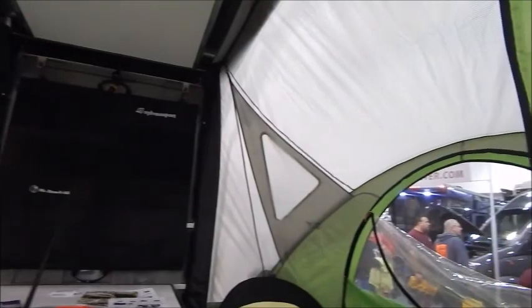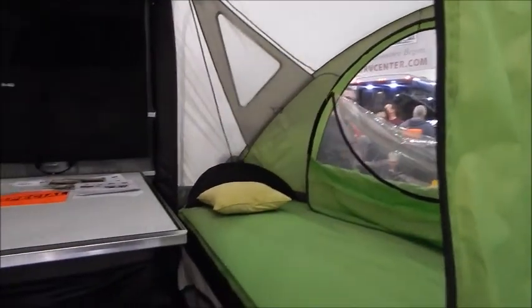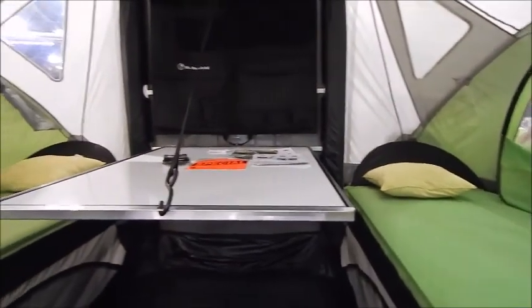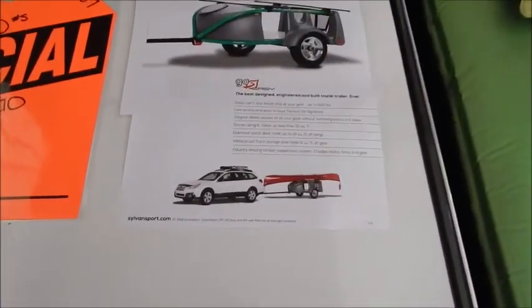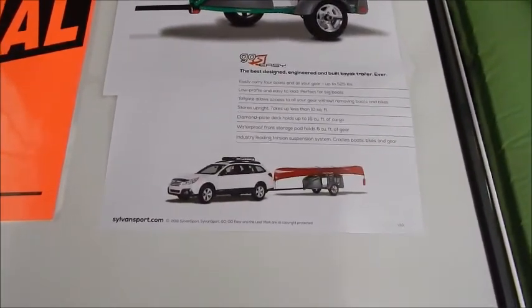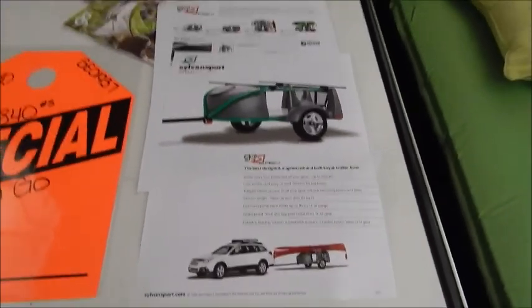Alright, so this is, I would say, the ultimate in tent camping. Absolutely no amenities, of course, but it gives you shelter from the weather. And I'm going to step up in here and check it out. As you can see here in this brochure on the table, there is a small SUV towing this. Looks like you can put all kinds of gear on it. I'm going to flip this over and take another look.